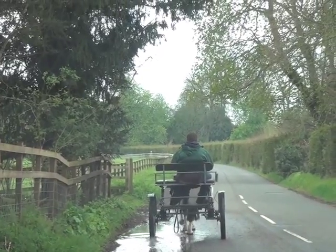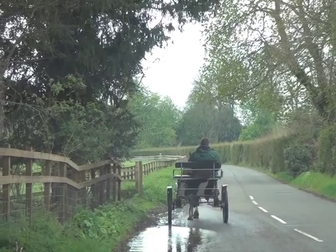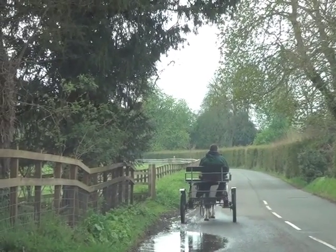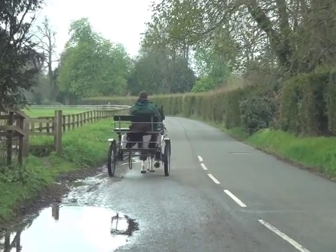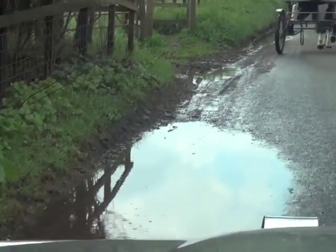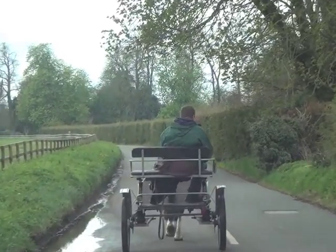Just to show that it's not the fact that obviously there was water all around him the other day when we took him out. He'll still go through a puddle that's just laid on the side of a road, even on a nice dry day. See that reflection there? That's exactly what we're talking about. It can sometimes frighten a horse.